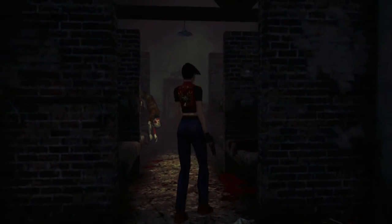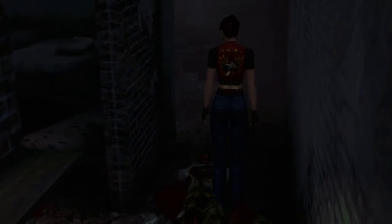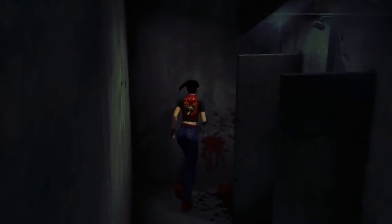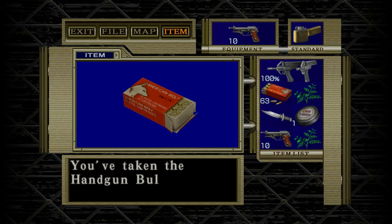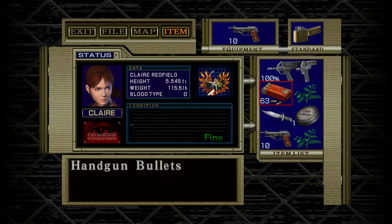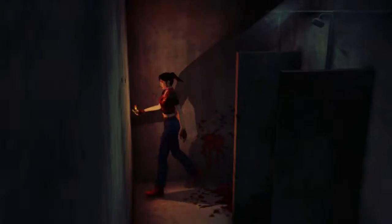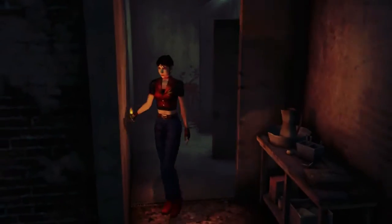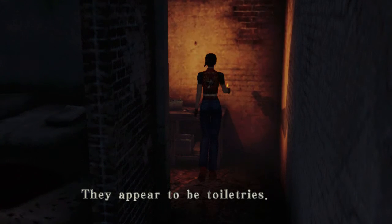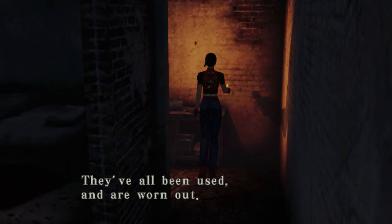That zombie's still laying there. Oh, look at this. Okay, start button. I gotta get used to using the start button. Okay, let's equip this. Since there's no more zombies, hopefully nothing's gonna come back to life. Yeah, with polygonal backgrounds, they can afford to use a lot of camera angles now. They appear to be toiletries. They've all been used and are worn out.